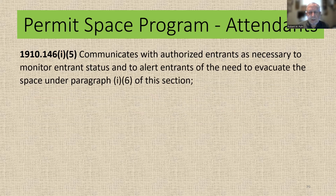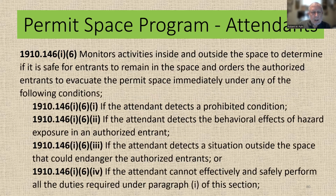Communicates with authorized entrants as necessary to monitor entrant status and to alert entrants of the need to evacuate the space under paragraph I6 of this section. Monitors activities inside and outside the space to determine if it's safe for entrants to remain in the space and orders the authorized entrants to evacuate the space immediately under any of the following conditions. If the attendant detects a prohibited condition, remember the permit has conditions on it. If any of those are the prohibited conditions, when those happen, time to get out.